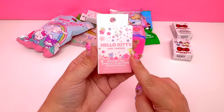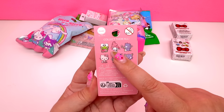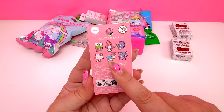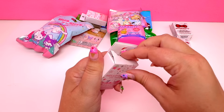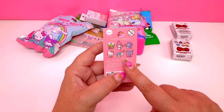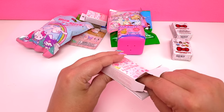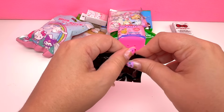Alright, you guys, more mystery pins. How exciting. We could get Kuropi, My Melody, Basmadu. We got Hello Kitty, Little Twin Stars, and Choco Cat. Choco Cat is in this one. It'd be really fun to find. We haven't found a Basmadu. We haven't found Little Twin Stars or Choco Cat. We haven't even found a Kuropi. So I think it'd be really nice to see a brand new character in this box.